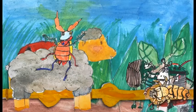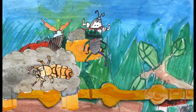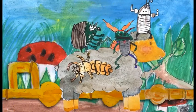Look, there's a sheep. I have a better idea. Let's move. The lice and fleas jumped on the sheep and moved away from the clean insects.